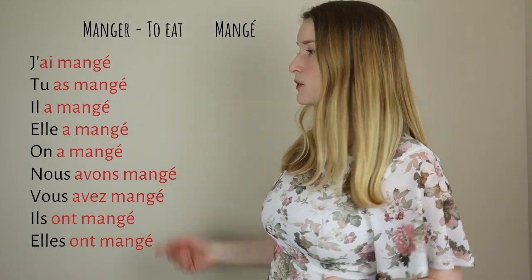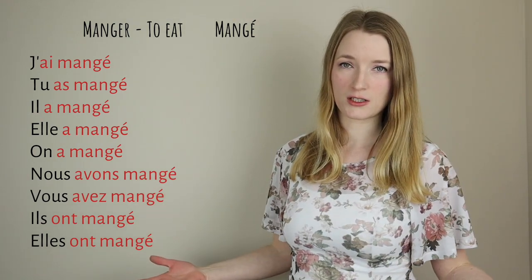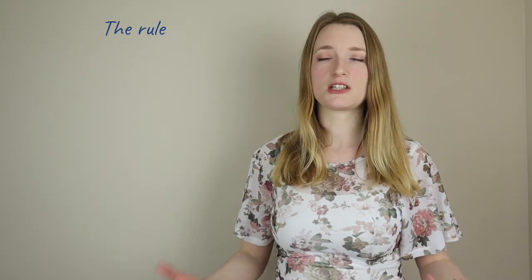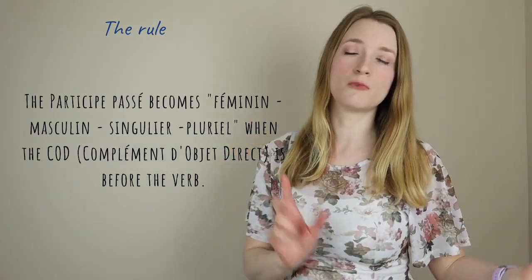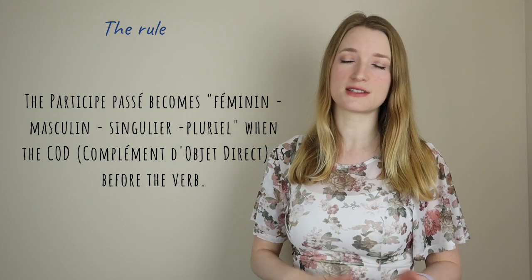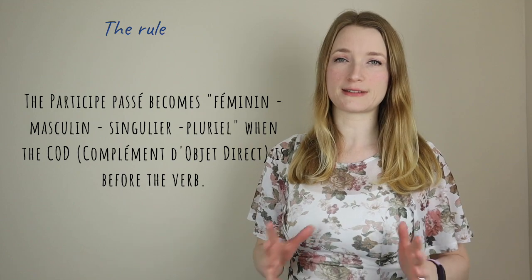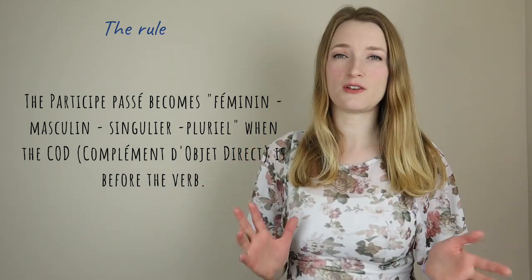So here you can see that mangé doesn't take any pluriel, féminin, it doesn't change, because it does not change depending on the subject. It changes on something called the COD. So the rule is, the participe passé, so here we just saw mangé with an é, becomes féminin, masculin, singulier, pluriel when the COD, the complément d'objet direct, is before the verb. That's it. That's the only thing you need to know.